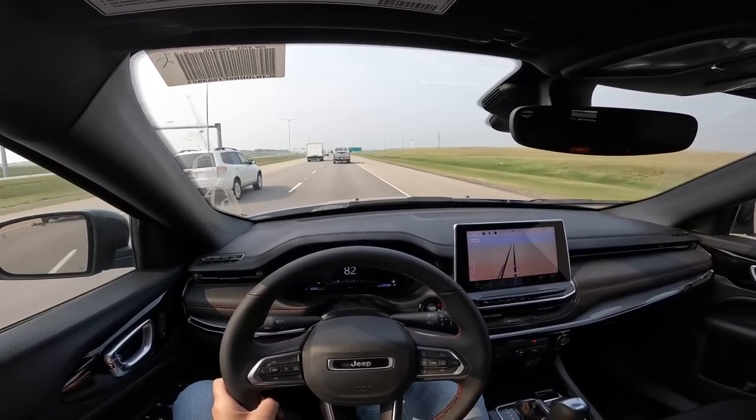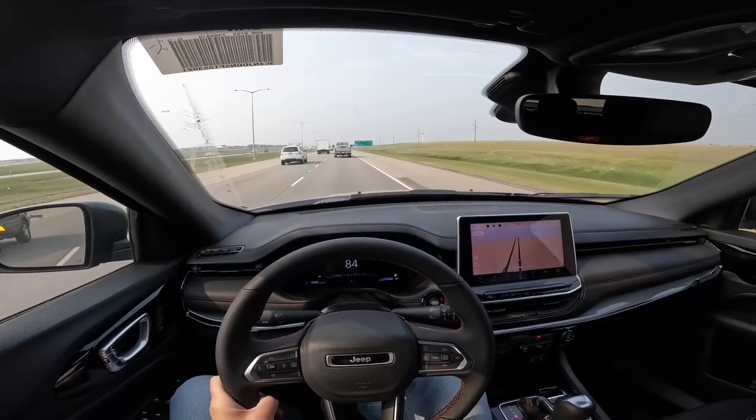Take exit 68 for Country Hills Boulevard.